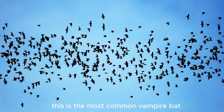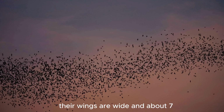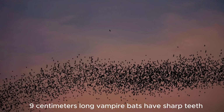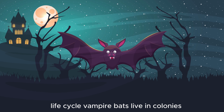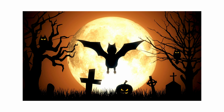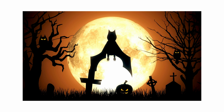Characteristics. This is the most common vampire bat. They are dark brown in color. Their wings are wide and about 7-9 centimeters long. Vampire bats have sharp teeth to cut the skin of their prey. Life cycle. Vampire bats live in colonies, often taking refuge in caves, hollow trees, or man-made structures. They have an average lifespan of 9 to 12 years.